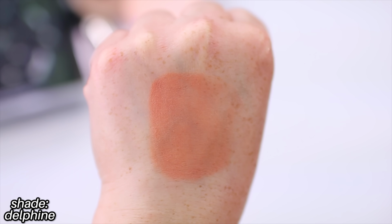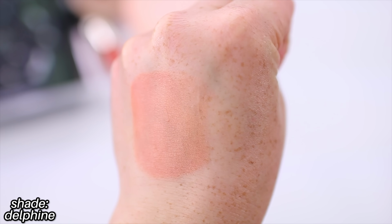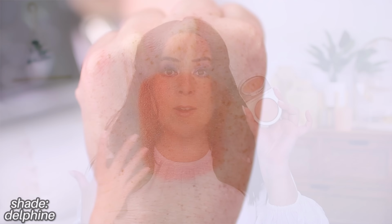It's very natural on the skin. It layers beautifully over powder or over foundation itself, and I love the color of this. Initially, I thought it was going to be a little bit deeper, a little bit more orangey because of the photos online, but it's definitely softer. It's like my perfect everyday shade. So I've been wearing this one a lot.